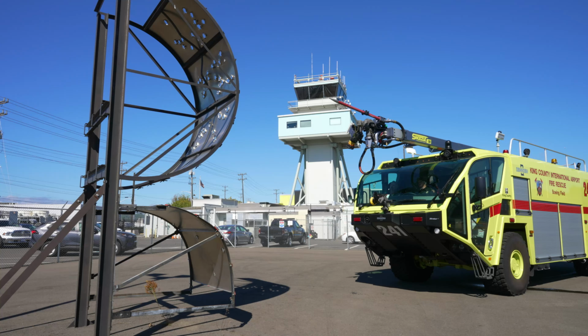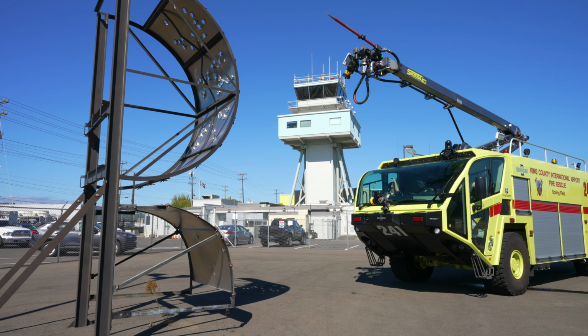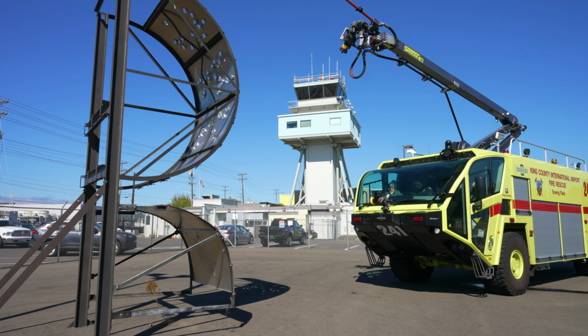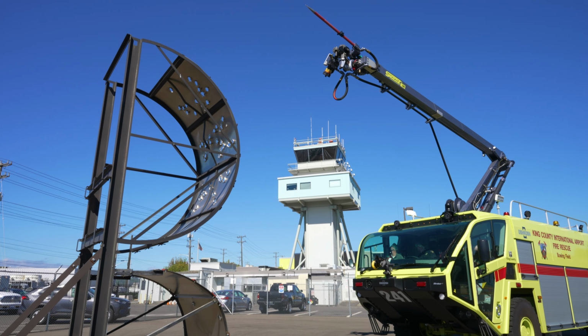That's amazing. So in this particular case, I want to go ahead and raise it up a little bit. So I'm readjusting the elbow that's behind us here on it. And then I'll bring it down a little bit.